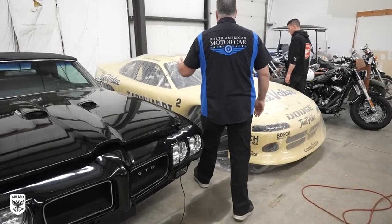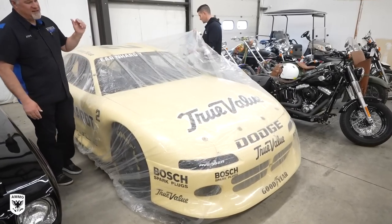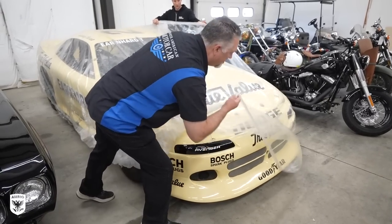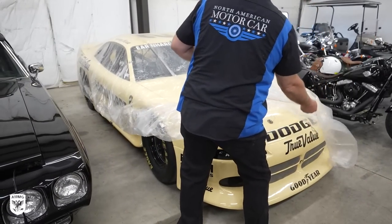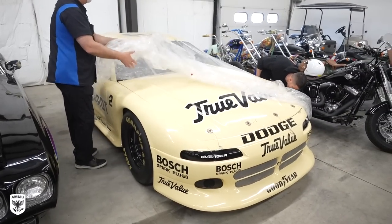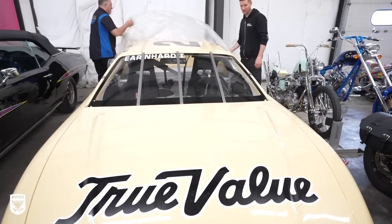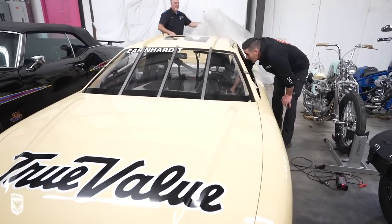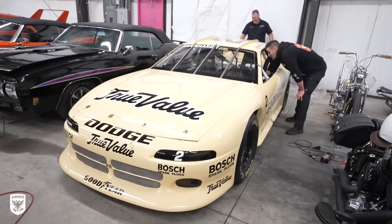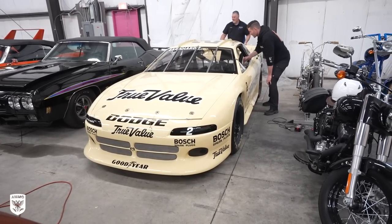Real deal Dale Earnhardt Sr. IROC car. Senior? Senior, yes. So, yeah, let's take the cover off this. So he really drove this, obviously? He won Talladega in this car. Wow. How did you get your hands on this thing? Why are there two seats in here? I honestly do not know. But here, I'll show you this. Come here. Wow.